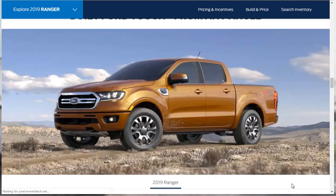All right, let's jump into this build and price review of the 2019 Ford Ranger with a highlight on the XLT. We're going to build and price the XLT, but of course, we're going to learn about all the configurations and all there is to know about the Ranger along the way.